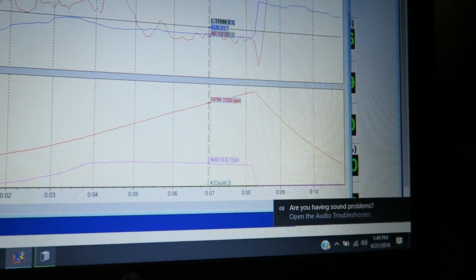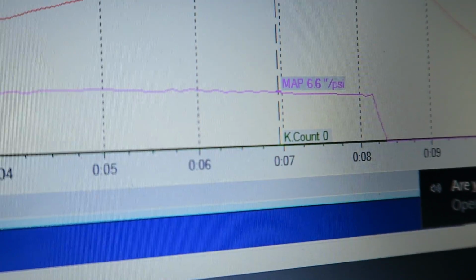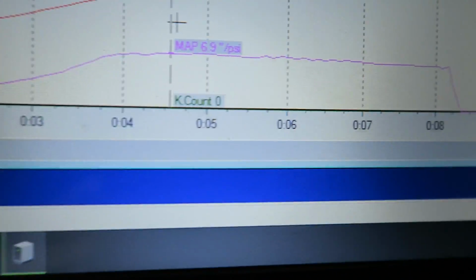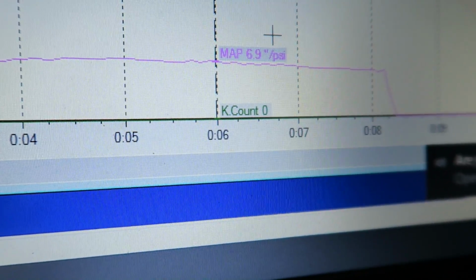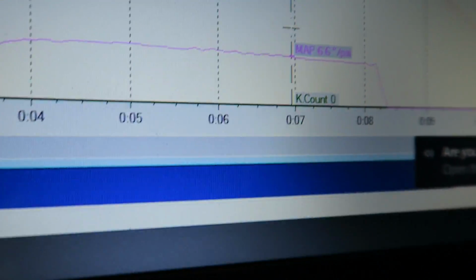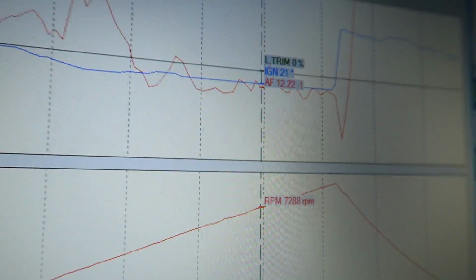Alright, so this is right on the wastegate. You see the boost line right here. The blue line is monitoring boost. I see it works. It comes up pretty quick. 6.9, 6.9, 6.6. So 6.5 to 7 pounds of boost. Obviously no knock, so a little amount of boost. 20 to 21 degrees of timing.